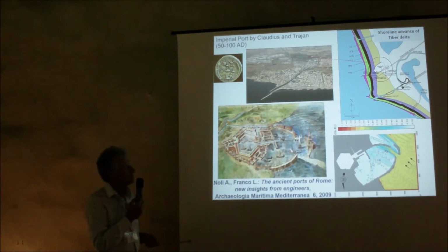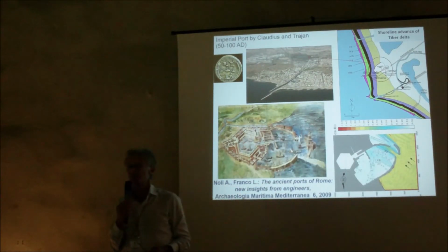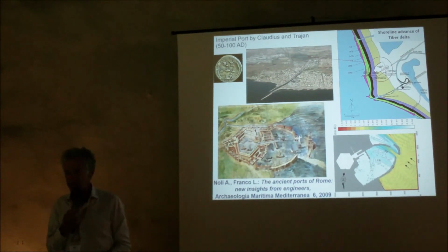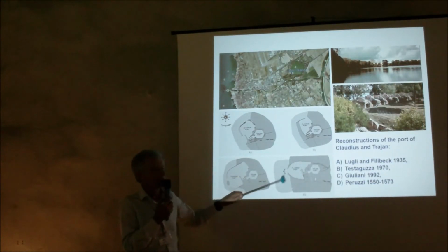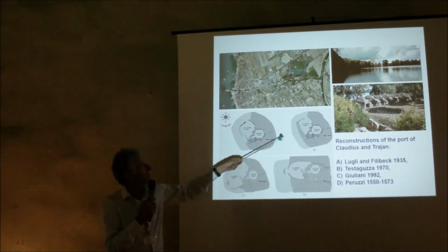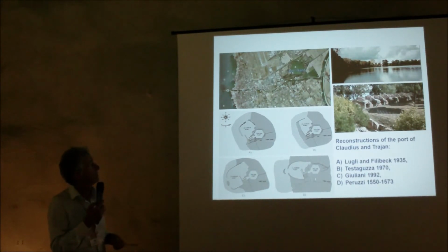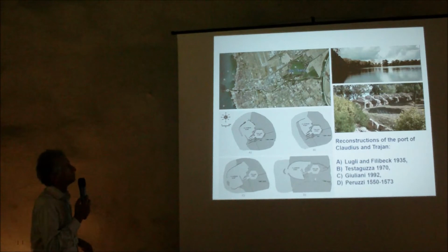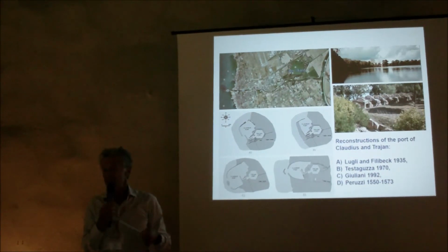A few years ago, together with Professor Noli, we studied a lot the real plan shape of this port. We also made some numerical simulation of wave penetration, and we demonstrated that indeed this configuration was exactly the one drawn by Peruzzi in the 16th century, and not other possible ideas proposed by other archaeologists in more recent times. I think this exact configuration was also confirmed recently by archaeologists. And of course you can still visit the Trajan hexagonal basin, which is also a beautiful place to visit.